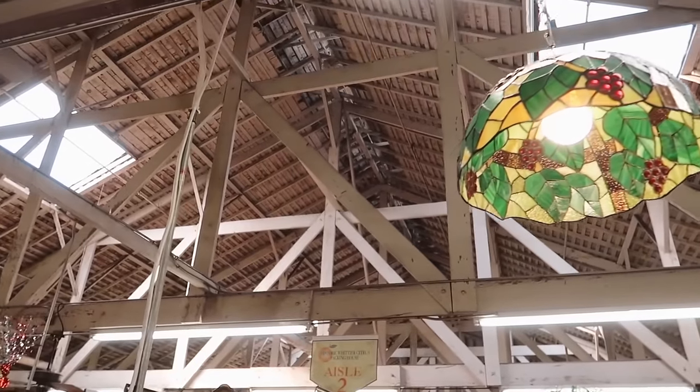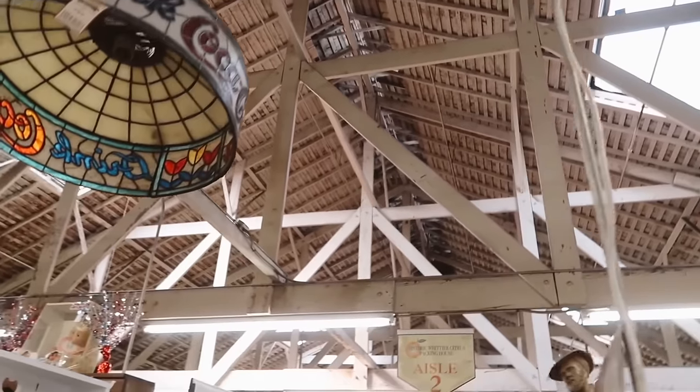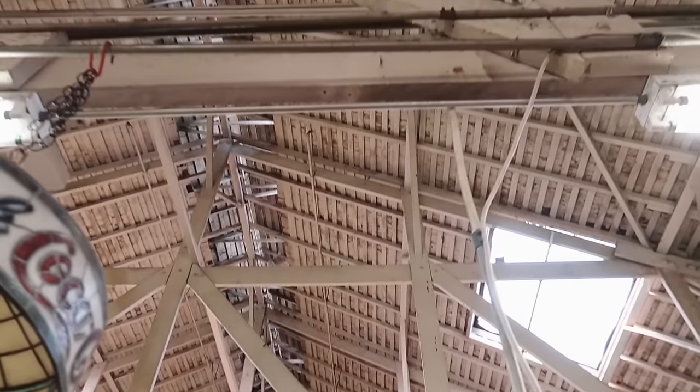Always most interested in the ceilings at these places. They're always so beautiful. Just look at how much work went into that ceiling.